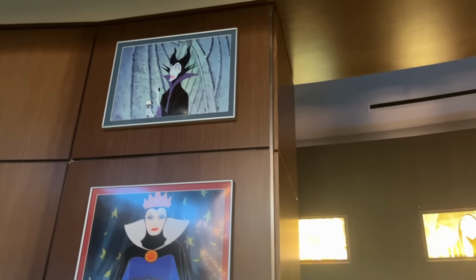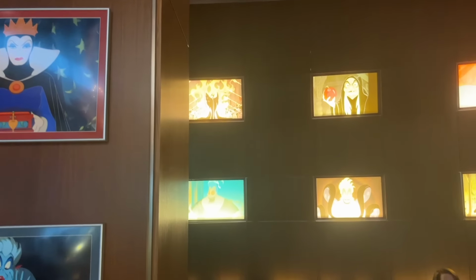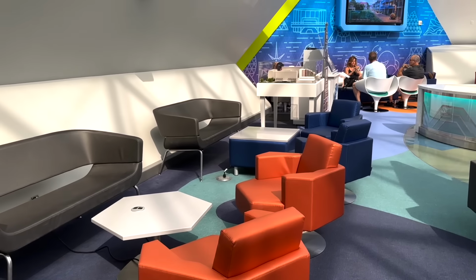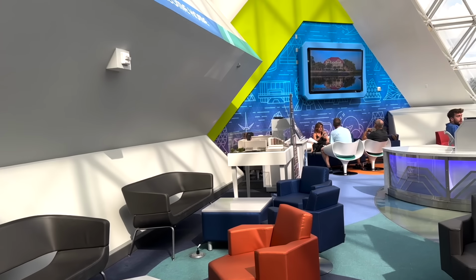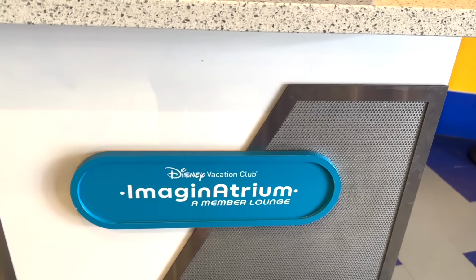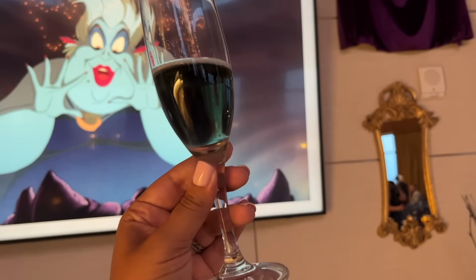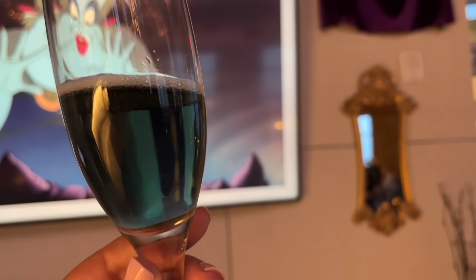Keep in mind that you don't necessarily have to be a Disney Vacation Club member in order to access these lounges, but you do have to be with one. DVC members are allowed to bring 5 guests with them at a time. So if you know a DVC member, then you can potentially be part of a lounge's VIP access through association alone. You just need to make sure the person who actually owns the DVC is with you.